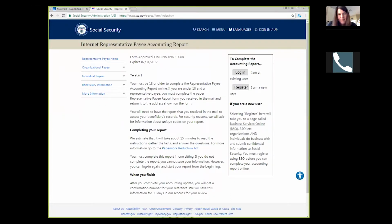Essentially, the report, Stephanie, is very general. It states how much funds Social Security, through either SSDI or SSI, has paid to the beneficiary, to Linda in my situation. And then it just asks me a question: how much of that did you pay on room and board and food and shelter? And so I have a way to account for that. That's pretty simple and straightforward.